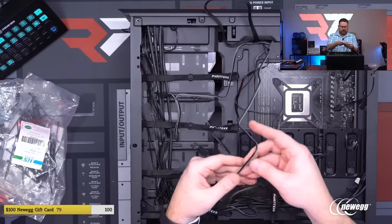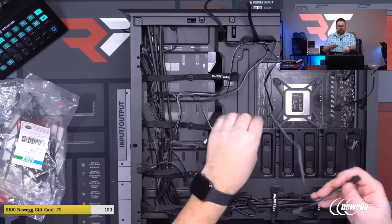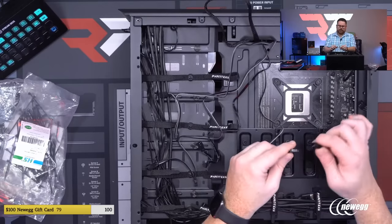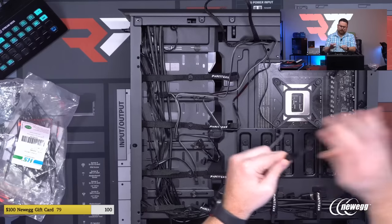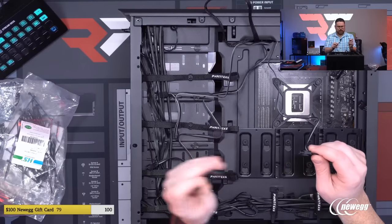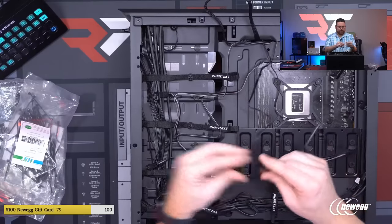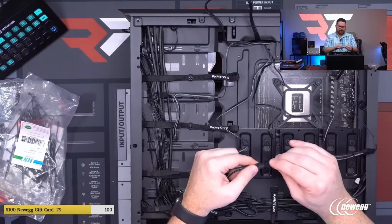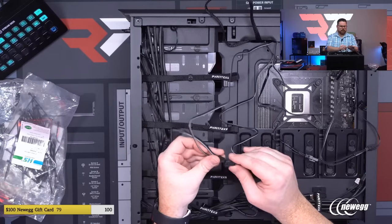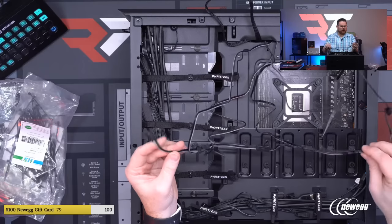Jason, Justin, what is going on? That's our middle fan. This is our right, okay. So what we're working on right now is just daisy chaining all of our stuff together. Okay, this is our RGB for our AIO. Let me go into our middle fan. Okay, so all this stuff is now daisy chained. All of our RGB is hooked up.